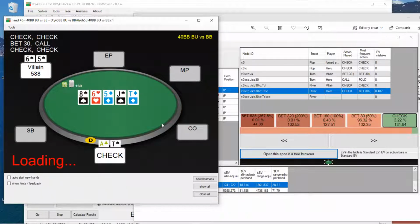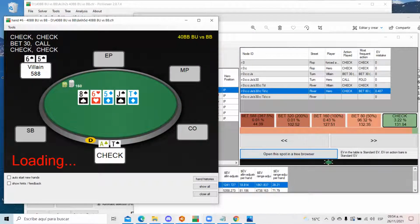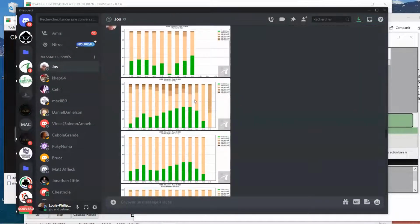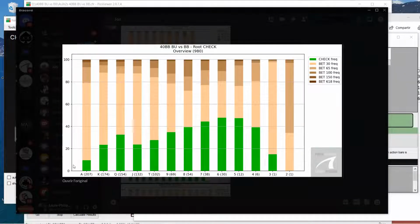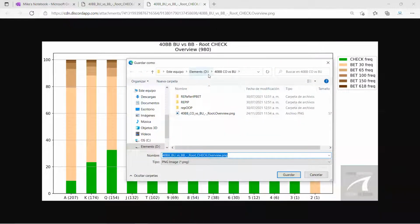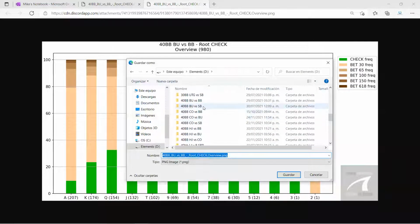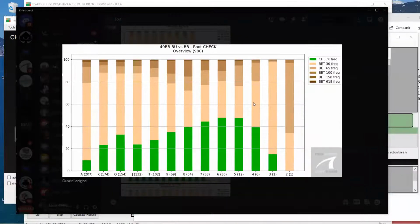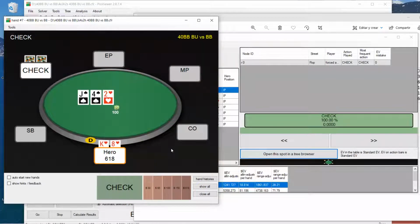Anyway, we were beat. Nice check. Bad. You need to fall into the trap. But I think against population, betting is good there. I don't think population's checking two pair on the river very often. Less often than the solver does, at least. For sure. And if they raise, they don't bluff enough, so.